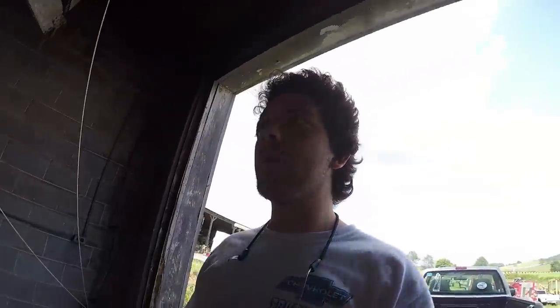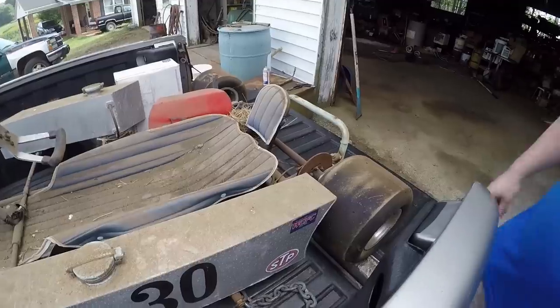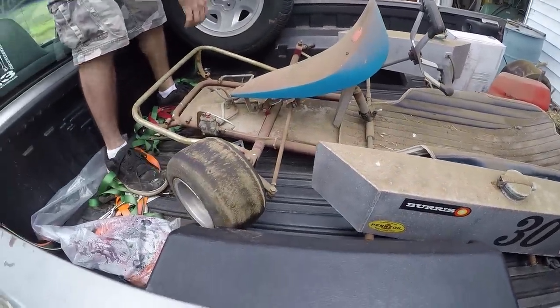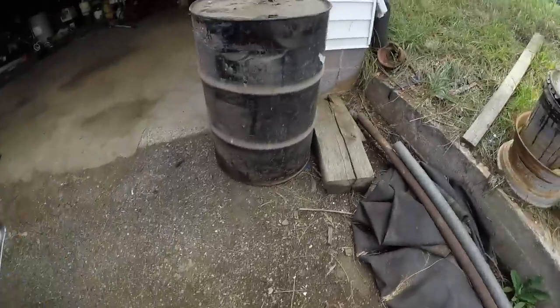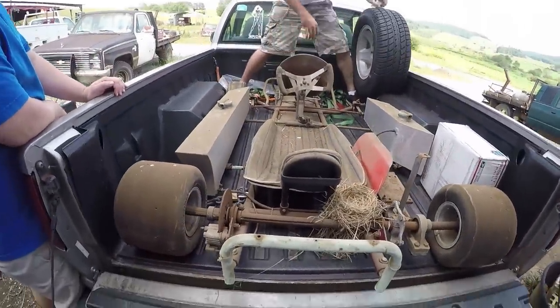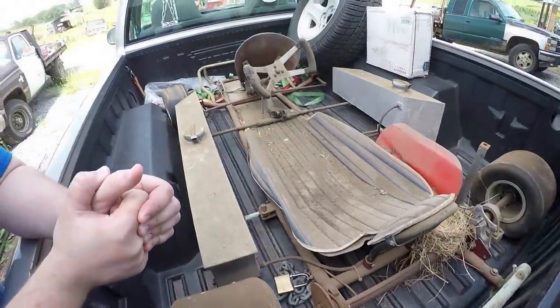We have to fit 3 go-karts into the back of that S10. That's going to be interesting. We got it. As you can see, this is a big old go-kart. Granted, the S10 is not a very large pickup truck. Still, this go-kart is large and in charge and fits kind of nicely in there. Meant to be. That is perfect.